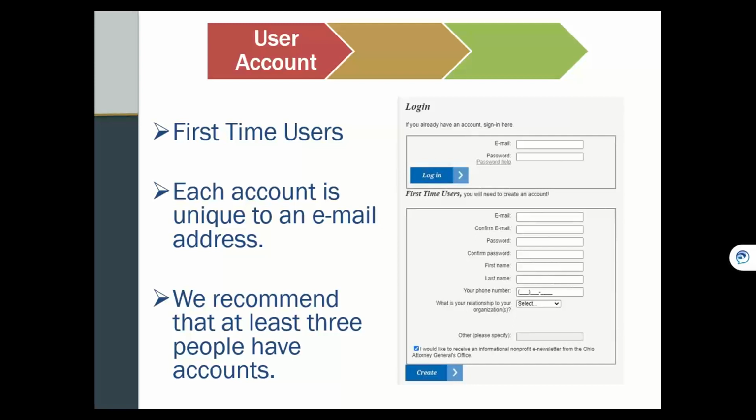We will be sending an email to verify the email address, and we're occasionally going to send you notices of what's due. If things are still needed, we're going to send you emails. We do not spam you, but we are going to send you information. You also, if you are checking your email account, may get notices that someone else submitted something if other people have user accounts. So you want to make sure that it's an account that you regularly check.